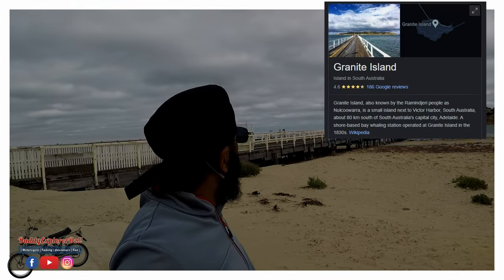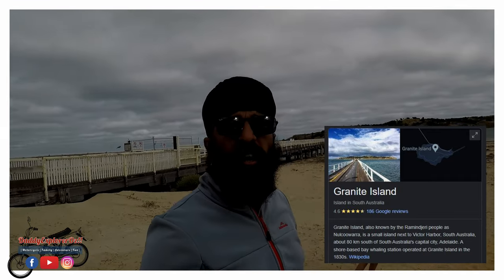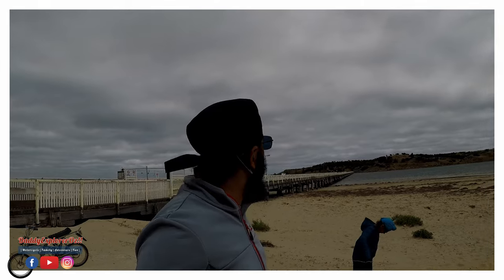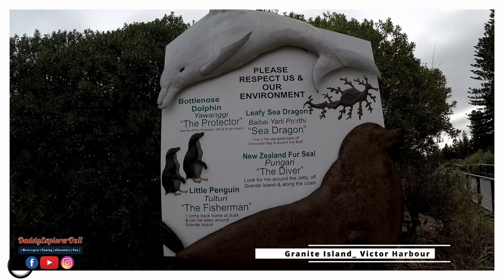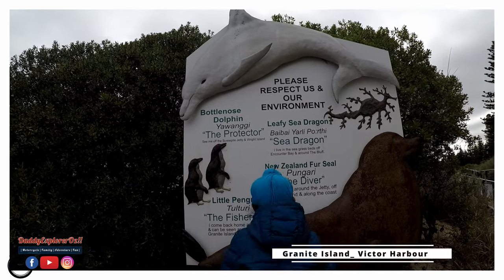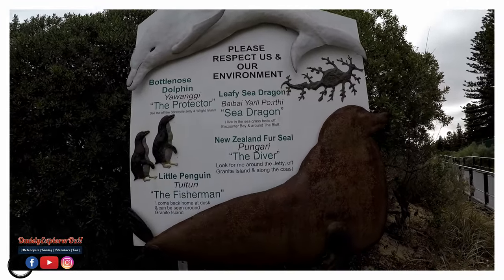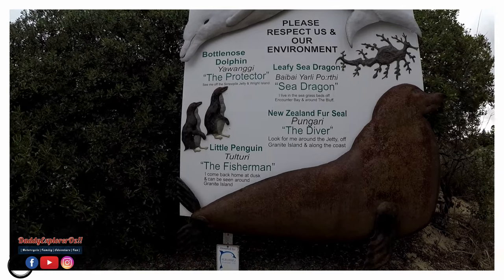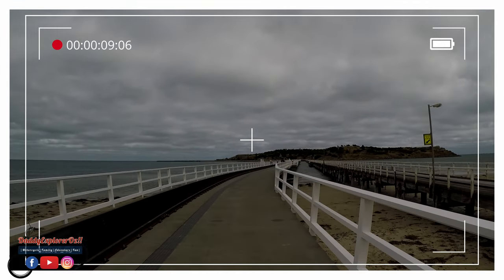So there's a jetty that you can walk through the island, and then you can do a whole circle around the island, which is roughly about a 1 hour walk from what they tell me. But it's also home to some penguins and also some dolphins. We'll find out what sort of penguins and dolphins as we walk through. So let's go walking. It's home to the bottlenose dolphin, the leafy sea dragon, New Zealand fur seal, and the little penguins. Starting our journey, walking.